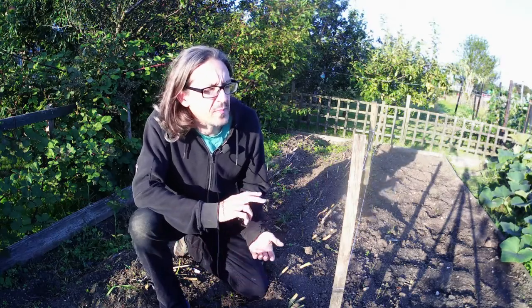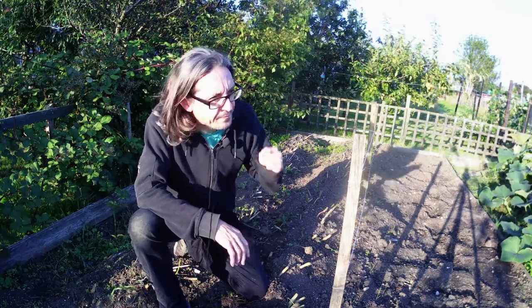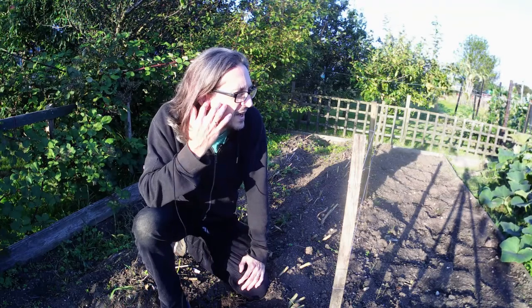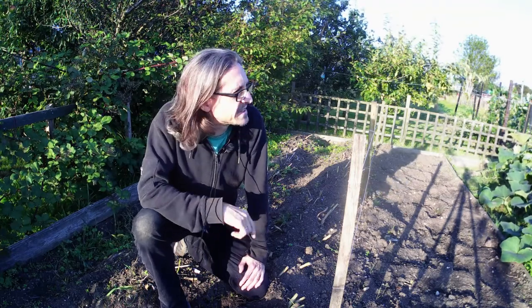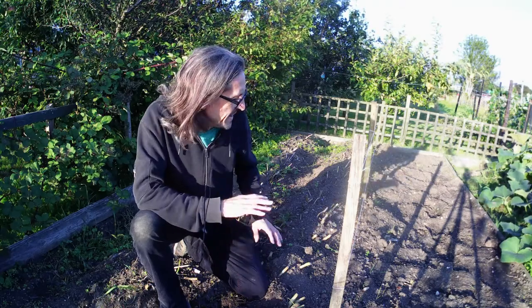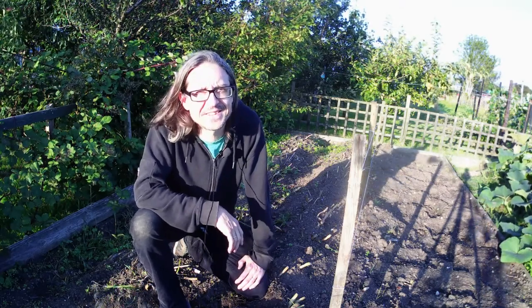Right, my main crop of potatoes behind me here. Cut the tops off them last week. I probably didn't explain why though. It's supposed to help the skins of the potatoes to harden, isn't it, so they'll store longer. I won't lie, I am very excited about digging these up, but nothing to see here yet. Patience, Dave, patience.